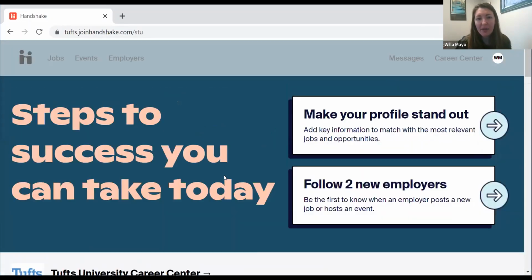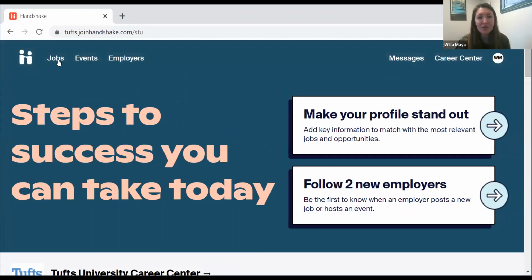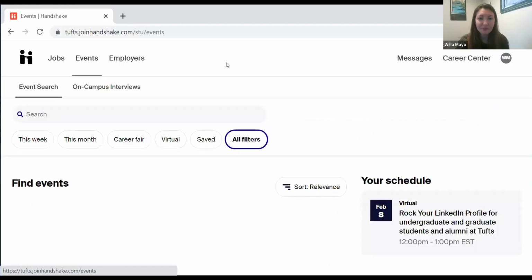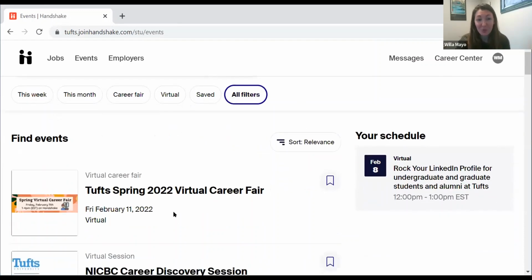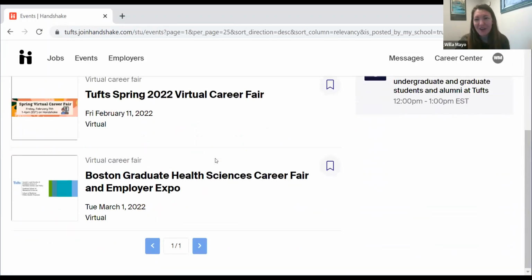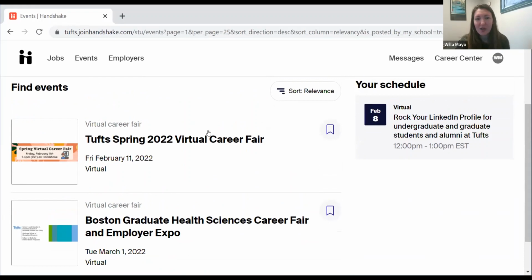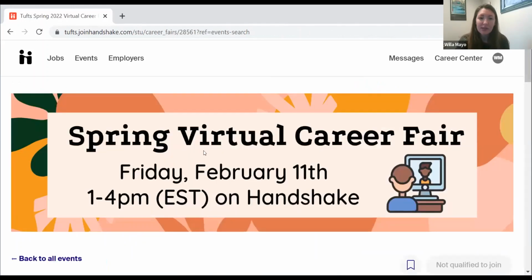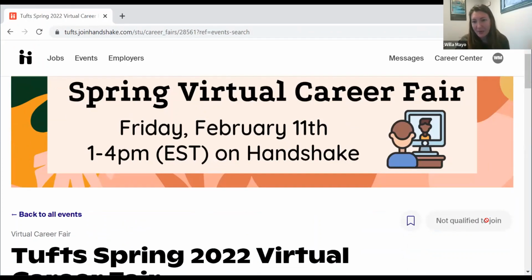If you scroll down, you'll see all that content, or you can more easily just go to jobs, events, employers, whatever you're looking for. I'm going to show you real quick how to look for the fair. If you go to events, it's right there on my screen, but you can also go to career fairs. These are the career fairs that are coming up. This is the one for our career center for students in the School of Arts, Science, and Engineering. If we click right here, now it's telling me that I'm not qualified to join. That's because I'm not actually a student at Tufts.